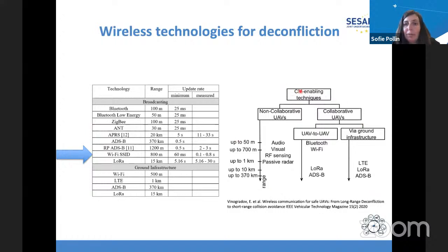So we have the conflict management techniques. We have the non-collaborative ones, but the presentation before me was fantastic on this level. I classify these as having a range a bit like this, between 50 meters and ultimately 1 kilometer, if you have a good passive radar. It's definitely useful for collision avoidance, but if you want to ensure well-clear ranges that are more than 1 kilometer, there might be some limitations here.